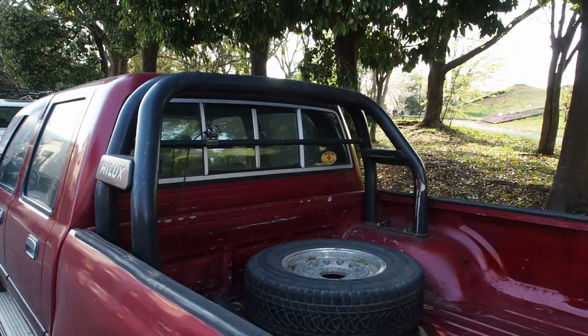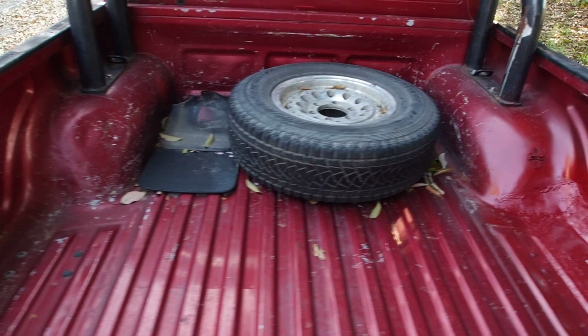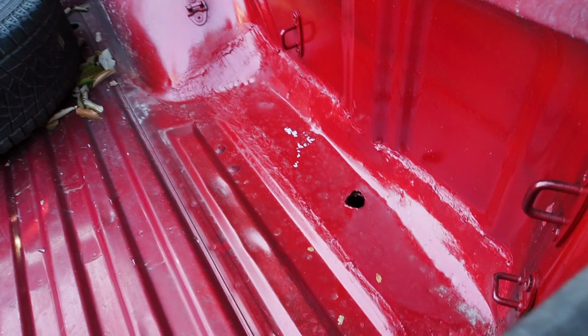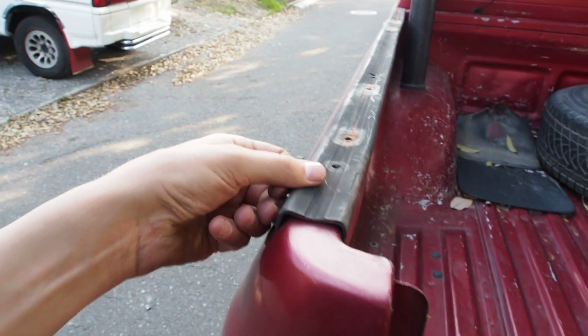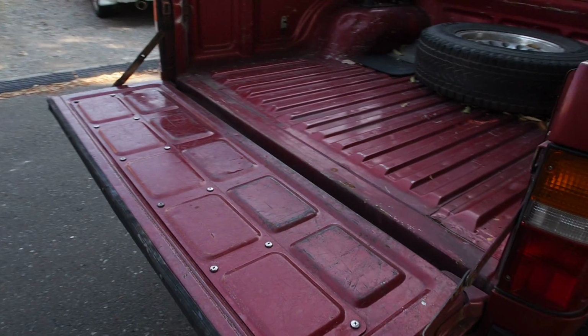This is the stock bar in the back. Looks very cool and tough. The bed here is scratched and stuff. And then it has this area here that has a fiberglass area that has been put in, and then a hole cut in it, I guess to drain the water or something. I'm not too sure. Maybe something used to be installed there, because they have installed hooks on it in various places. The tailgate goes down as it should. And it has this nice rubber bumper along the sides, on both sides. The top bar has some rust on it, and plenty of scratches in the bed.